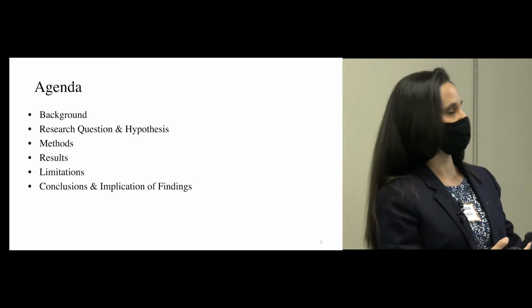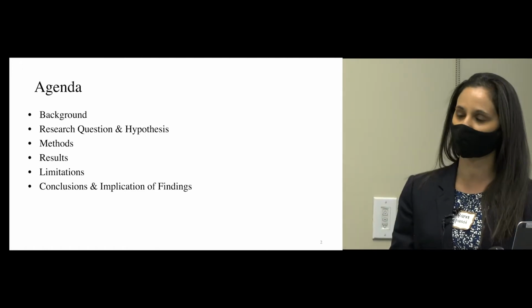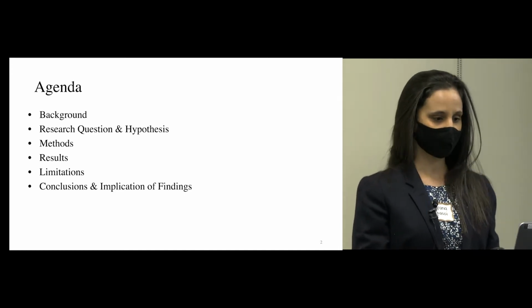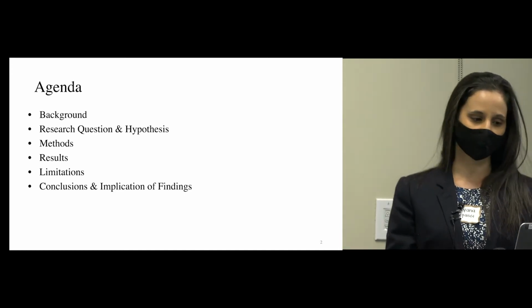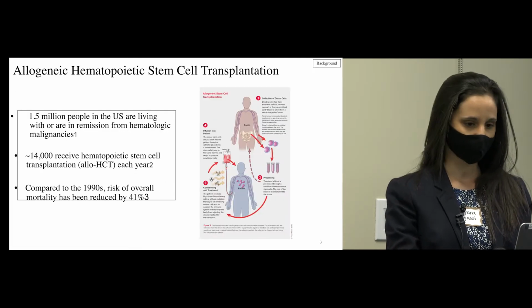Very quickly, our agenda today closely mirrors that of a manuscript, for obvious reasons. So we're going to be reviewing our background, research question and hypothesis, our methods, results, the limitations of this study, followed by the conclusions and the implications of our findings.